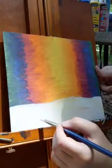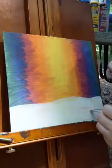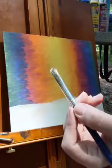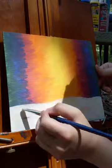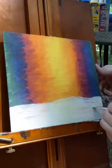And right now the canvas is still wet. So as I'm touching it, it's literally just bleeding into the water acrylic paint that I put on there. Okay, we're gonna do the same thing with the purple. So a little touch. We're just gonna touch it a little bit. Like that. And there's some on this side too.